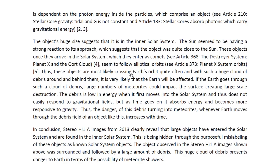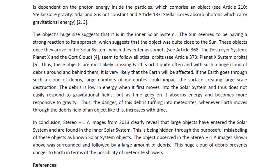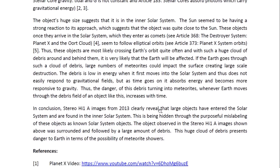Thus, these objects are most likely crossing Earth's orbit quite often, and with such a huge cloud of debris around and behind them, it is very likely that the Earth will be affected. If the Earth goes through such a cloud of debris, large numbers of meteorites could impact the surface, creating large-scale destruction. The debris is low in energy when it first moves into the solar system and thus does not easily respond to gravitational fields. But as time goes on, it absorbs energy and becomes more responsive to gravity. Thus, the danger of this debris turning into meteorites whenever Earth moves through the debris field of an object like this increases with time.